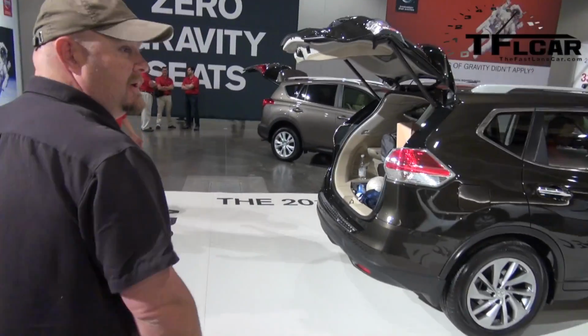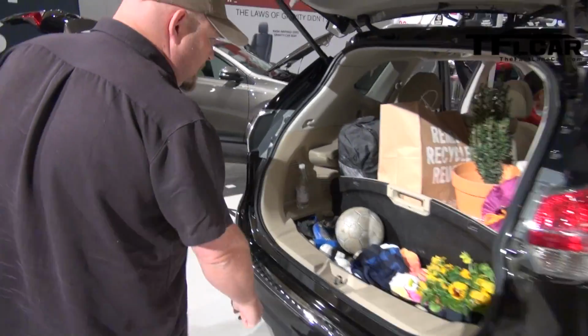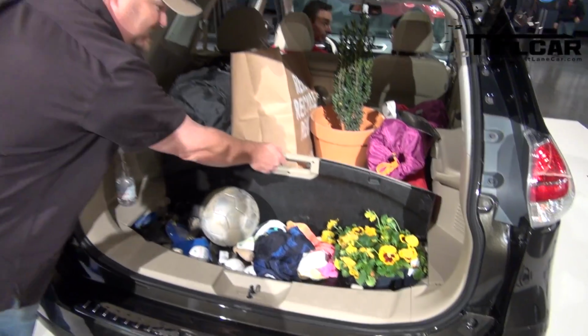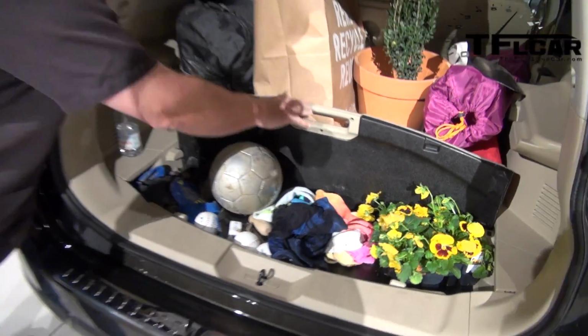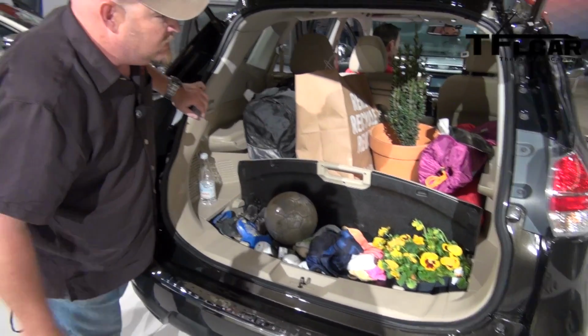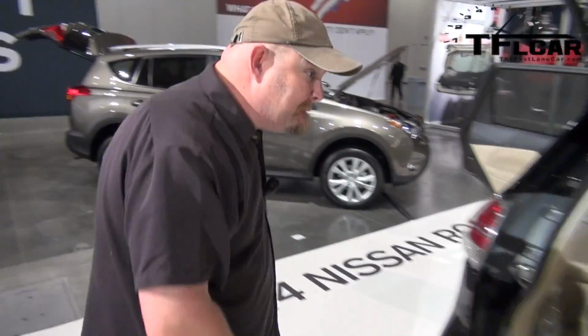This is the new Nissan Rogue. They have this neat little system, I think they call it Divide and Hide. So this is a divider? Yep, a divider, which also is a hatch. So you can divide up the cargo, and as you can see, pretty good amount of cargo room.